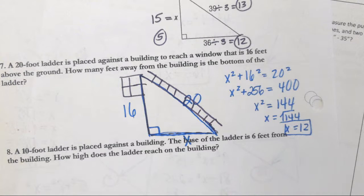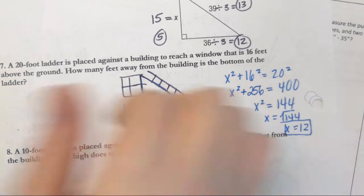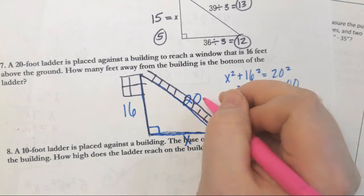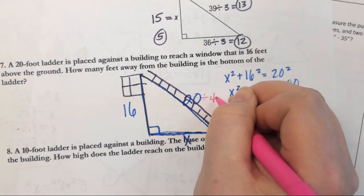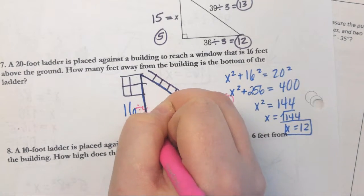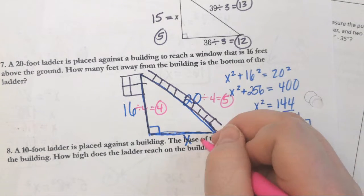Okay, so I can do all this, which Alex doesn't want to do. Instead, he would much rather figure out a triple. What number goes into 16 and 20? 4. What's 20 divided by 4? 5. What's 16 divided by 4? 4. So which triple is this? A 3, 4, 5, really.